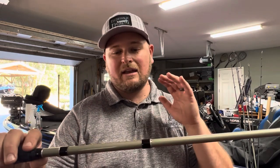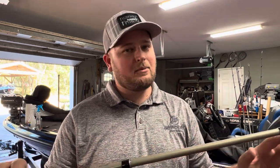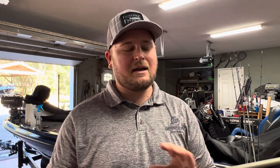I primarily use them for reaction style baits. So things like chatter baits, spinner baits, swim jigs, top water, walking baits, whopper ploppers, small and medium whopper ploppers, buzz baits, all that different stuff, especially if it's a reaction bait that has a single hook. This is a really good rod. It's 100% graphite, and a lot of people like parabolic bend rods for reaction baits. I'm just not that guy for most reaction baits. Now, deep diving crankbaits and some treble hook baits, different story. But for the most part, I like having the nice, solid backbone that this has.